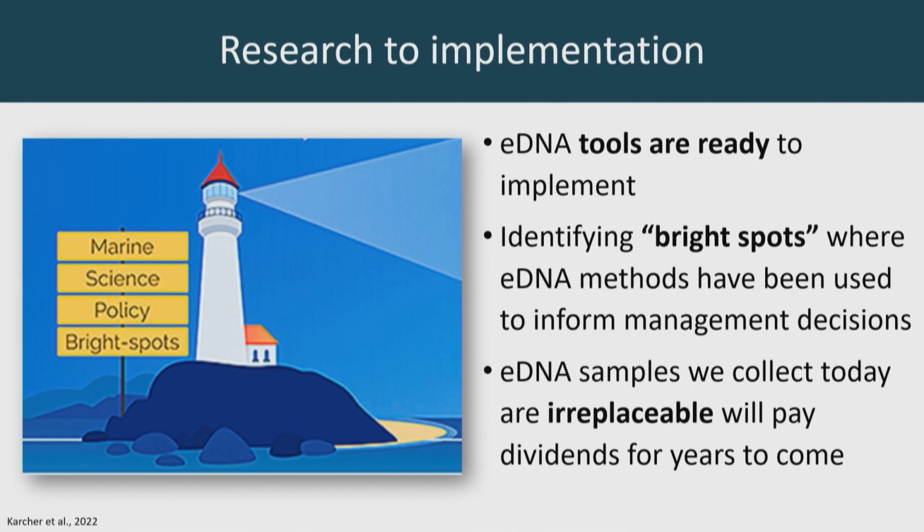So with that, I just wanted to wrap up and say something that we heard from Dr. Lubchenko earlier was that eDNA tools are ready to implement. We've had really great success rolling these tools out with our environmental management partners in order to test them and get feedback, build the training and capacity, and really identify where those managers can see the potential in the eDNA tools, and they already then have the experience to begin to implement them.